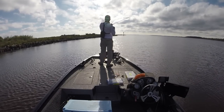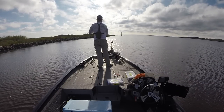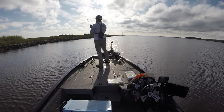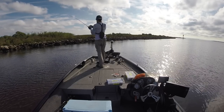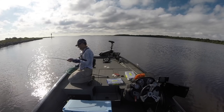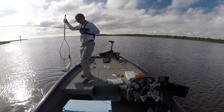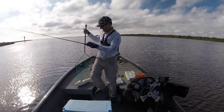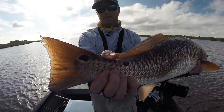There we go. This is probably redfish. Yeah, it's a stinking redfish. And not the kind I want. It might be the kind I want. Man, he's got a lot of spunk in him. Yeah, look at that. There we go.